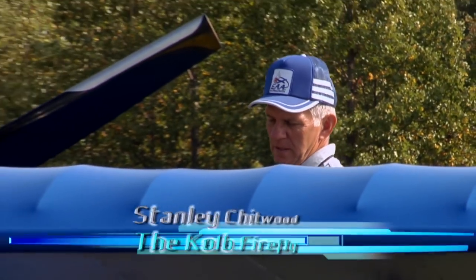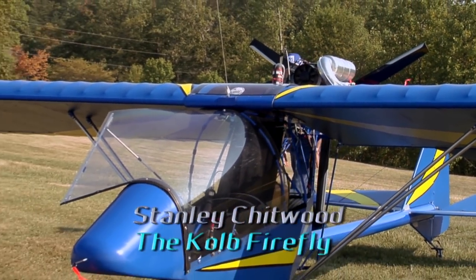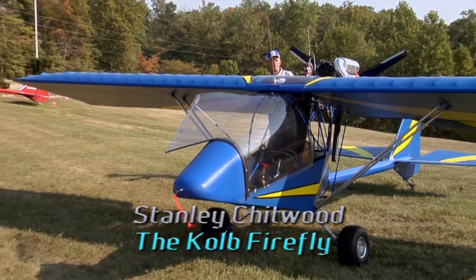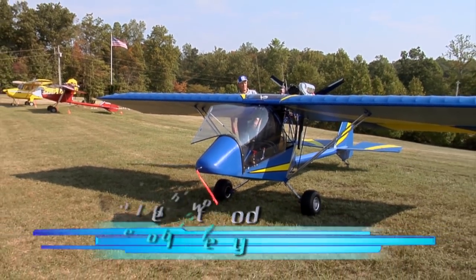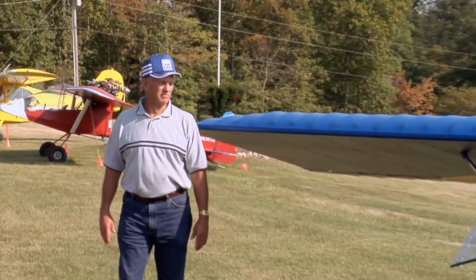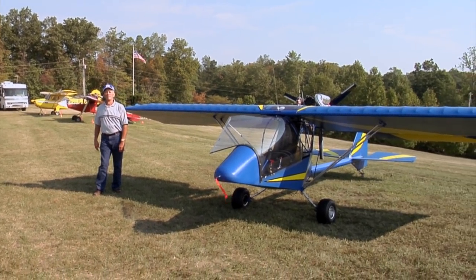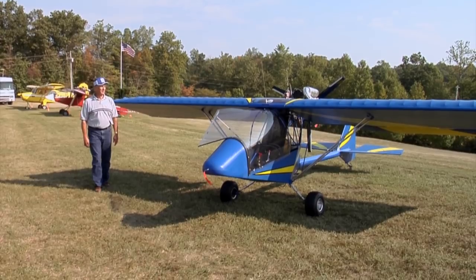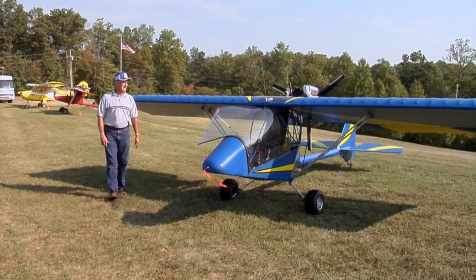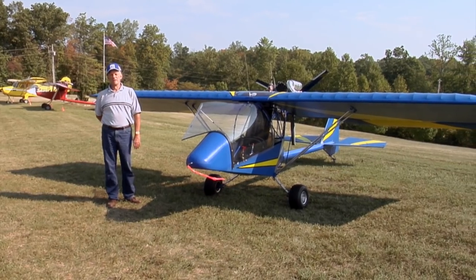The little Firefly is probably a real good choice for somebody that's wanting to get into ultralight flying. It's a good flying little plane. You follow the guidelines and you can really gain a lot of learning, a lot of experience, and a whole lot of fun out of them. They're an ideal airplane for somebody that's pleasure flying, and I'd recommend them highly.